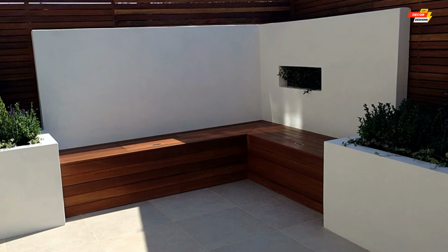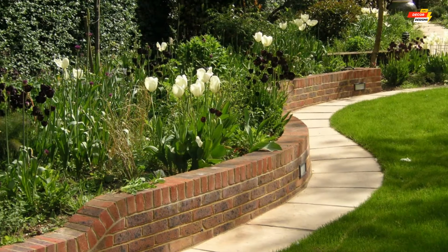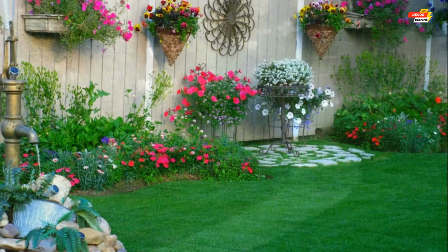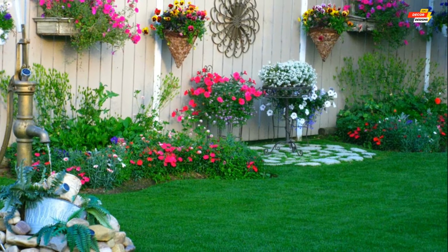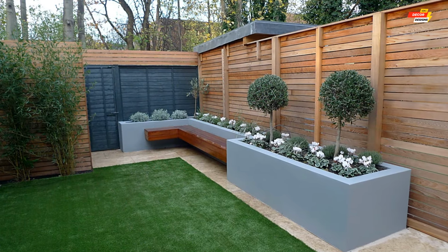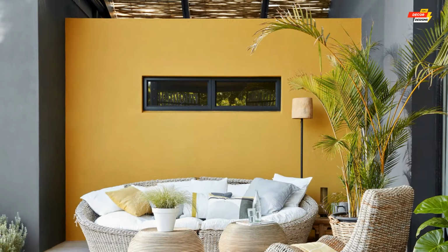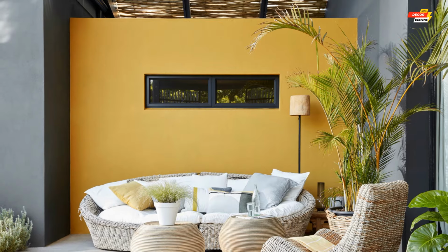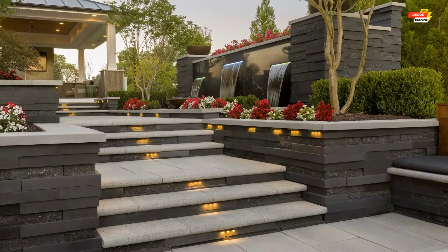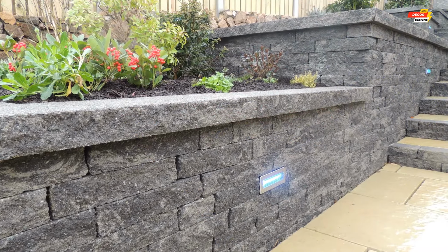A striking piece of wall art or a unique sculpture can serve as a focal point, drawing attention to specific areas of your garden. Third, personalizing your space. Outdoor garden wall decor allows you to express your personal style and create a space that reflects your individuality. Fourth, increasing property value. A beautifully decorated garden can increase the value of your home, making it more attractive to potential buyers. When decorating your outdoor garden walls, consider the following tips.